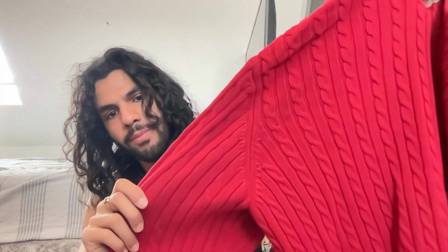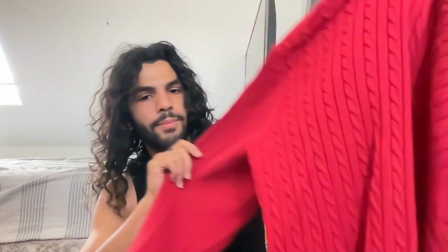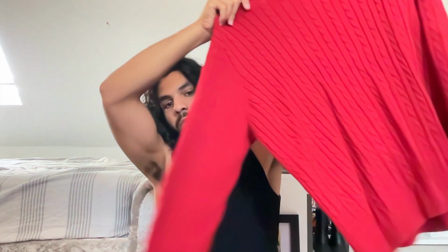So it's got the similar knitted pattern coming all the way down the whole jumper. I've actually worn this and I really like it. It's a thin jumper, so you don't get too hot and stuffy in it. It's extremely breathable. When I first bought it, I wasn't too sure because I've already got that dark red burgundy jumper, but I'm glad I bought it.